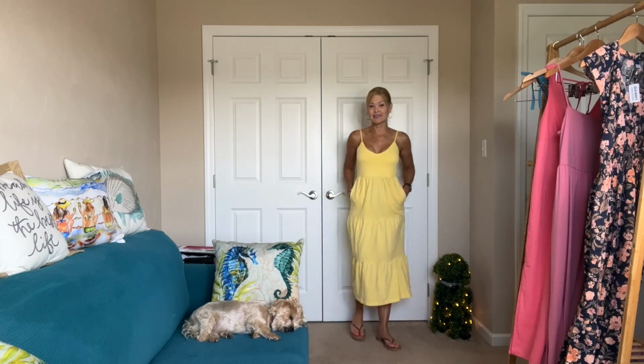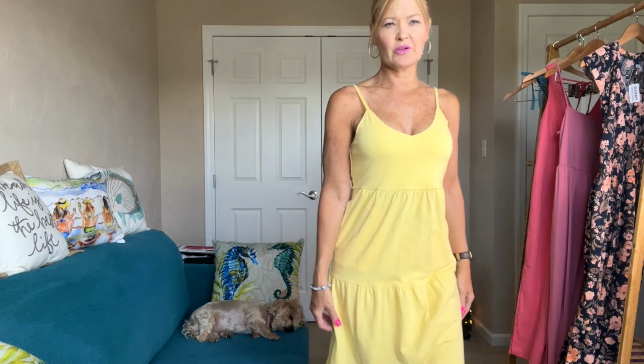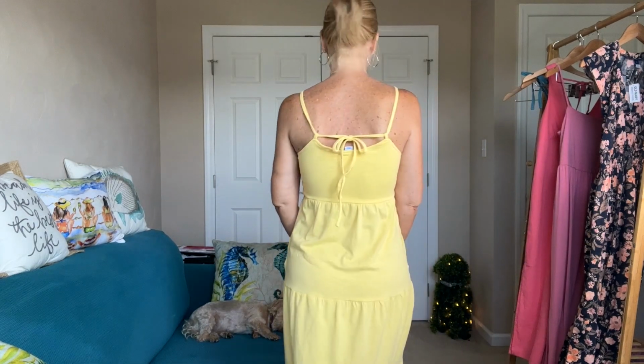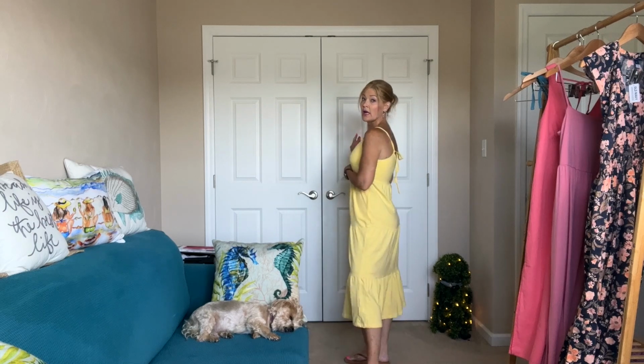Does have pockets and is super comfy. Great for vacations, great for all the things during the day. You can throw this on over a bathing suit if you wanted to. Great for a weekend look. And then would even be nice, there's the back again. Would be even nicer, you know, I don't want to think about fall, but come July, everyone starts to think about the fall. But it'd be great with a jean jacket as you transition.